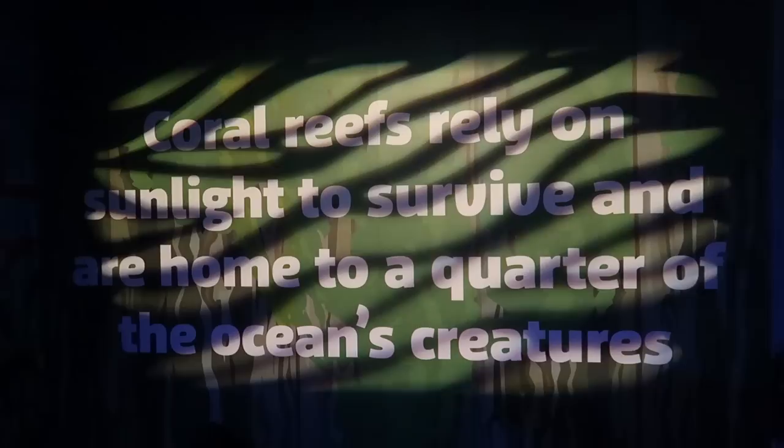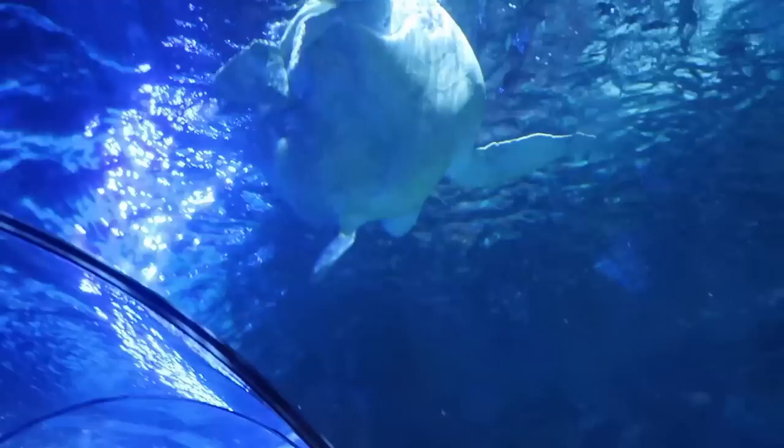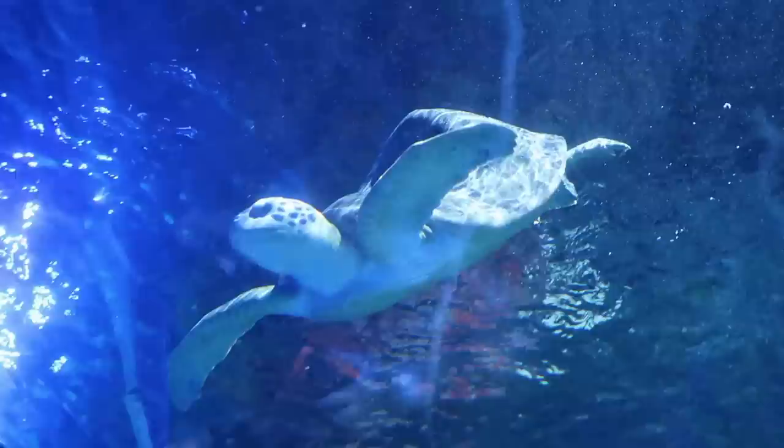And here we go then, round to what is always the main event of any Sea Life Centre, the ocean tunnel. And we've got a couple of huge turtles in here. And there's one of them. You've got the rays, you've got the sharks. Wow. Looking down on his crush.